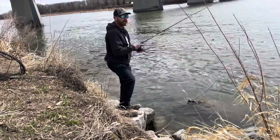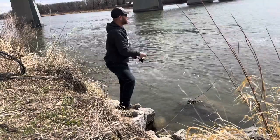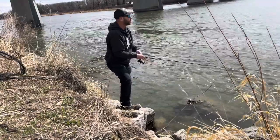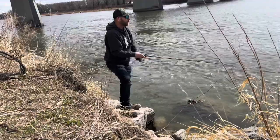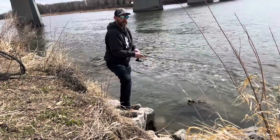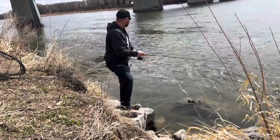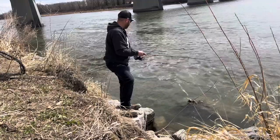I'm gonna have to come back here tomorrow. This is just a quick test run. I just want to come check out the river, and as you can see, there's almost zero ice. Just up there, there's some spots with it. Other than that, this river is good for fishing. So definitely gonna have to come back.